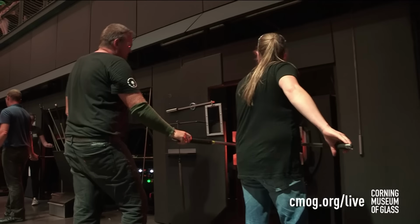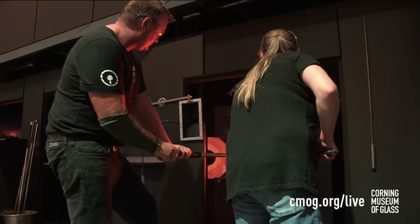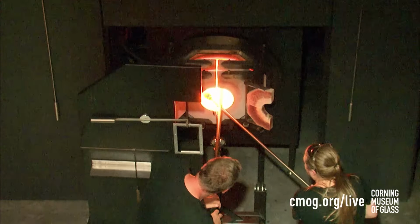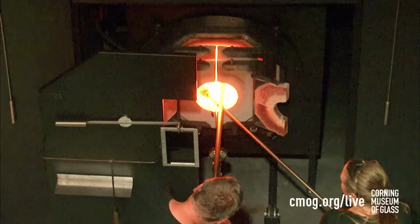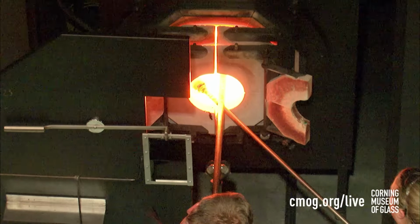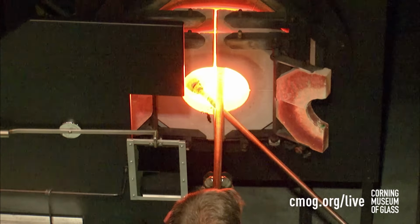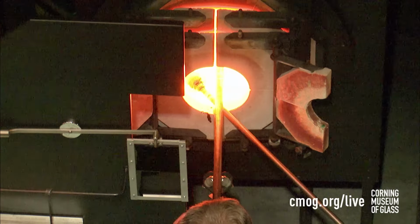And so it looks like Alex over there on the far side, she's still got a chunk of colored glass that she's shaping. Eric has a white chunk of glass. So we're going to be layering white and black together today, by the looks of things.